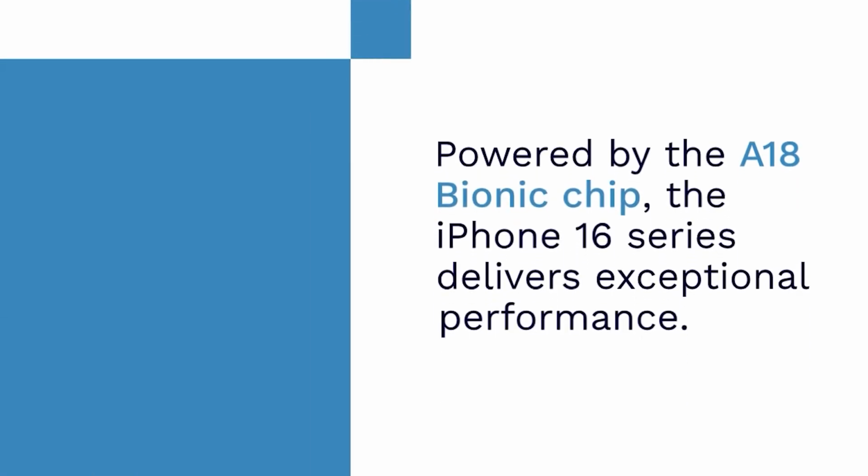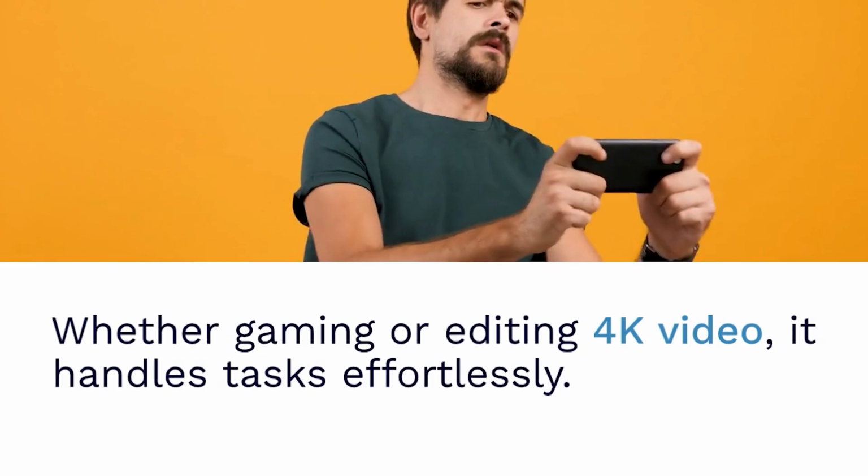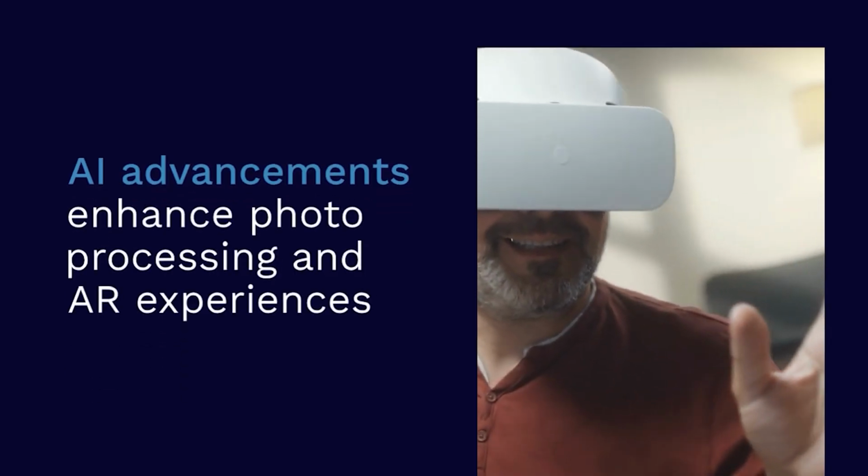Powered by the A18 Bionic chip, the iPhone 16 series delivers exceptional performance. Whether gaming or editing 4K video, it handles tasks effortlessly. AI advancements enhance photo processing and AR experiences.